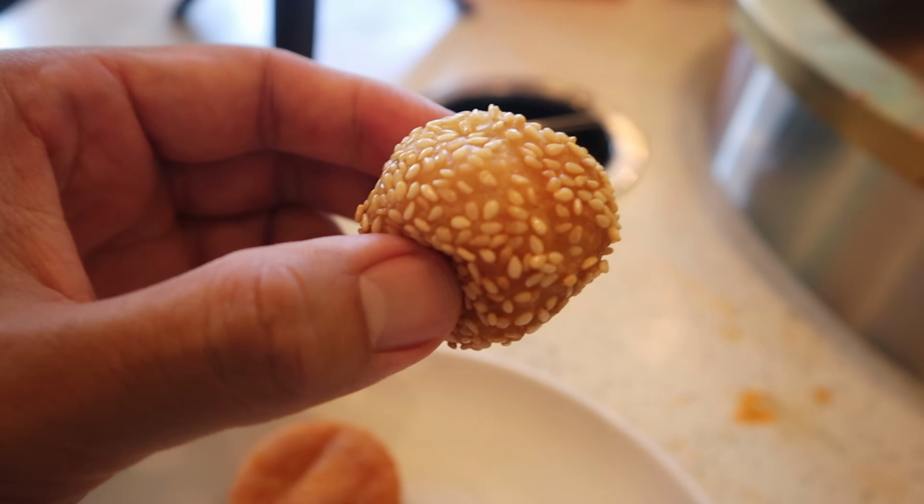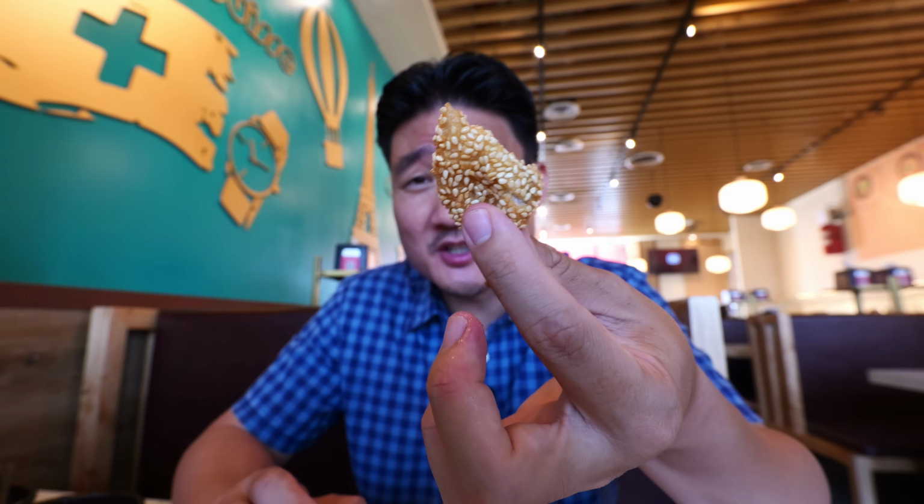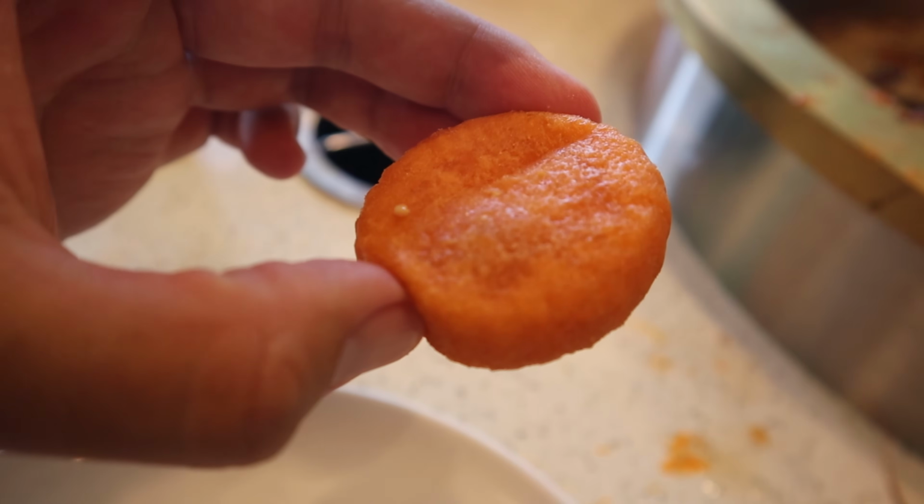Another thing I love to eat at Chinese restaurants, especially dim sum restaurants, sesame balls. Inside is, I believe that's red bean. I love it. It's like so chewy and crispy at the same time. I'm telling you, if you've never had one of these before, get it. But then I'm very curious to see what this one tastes like.